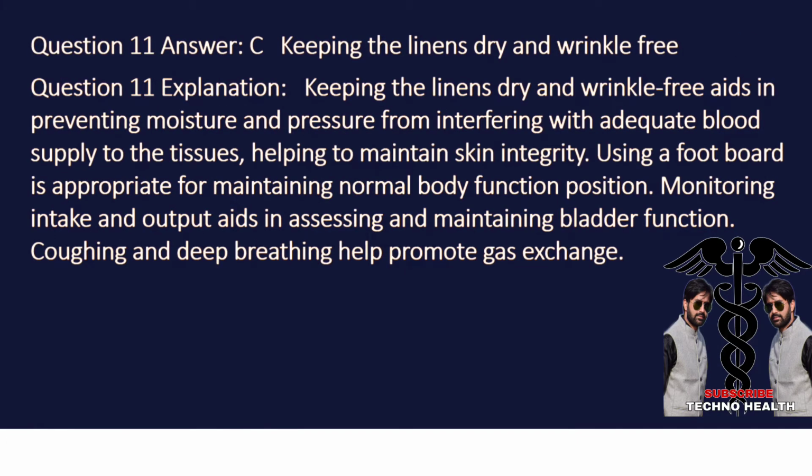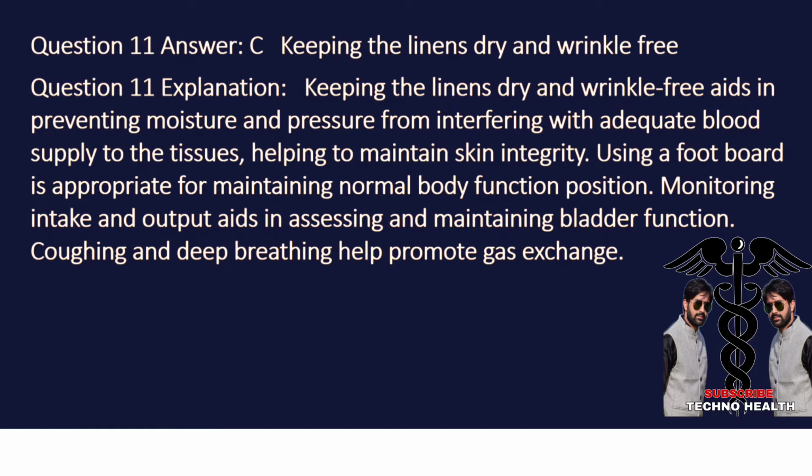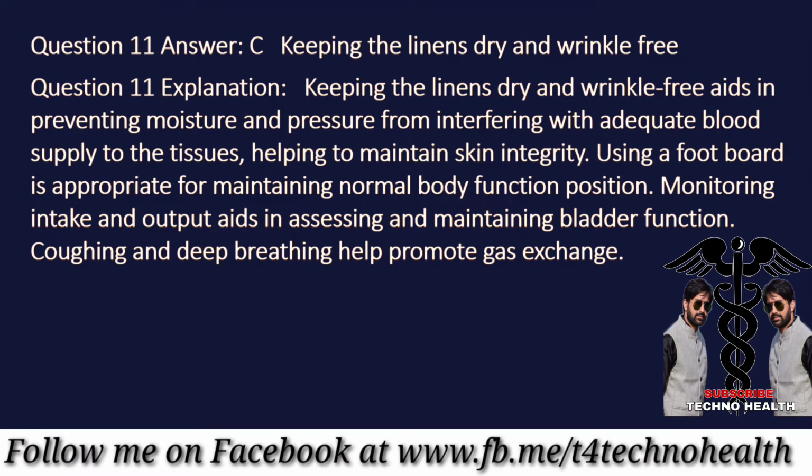Question 11. Answer: C. Keeping the linens dry and wrinkle-free. Explanation: Keeping the linens dry and wrinkle-free aids in preventing moisture and pressure from interfering with adequate blood supply to the tissues, helping to maintain skin integrity.